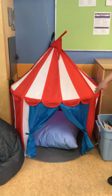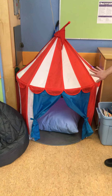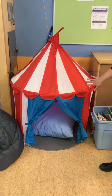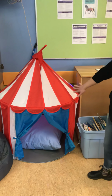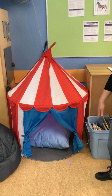Often we find kids in here and we don't even know they're in here. Although they are supposed to come with an adult, they'll go in there, they close the door, I put some lights in there. Sometimes they'll turn off the light. So it's just a place to hide, if somebody needs dark or a small space to sort of get into that crunch mode. So that's the tent, and again, it was just at IKEA for $30 or so.